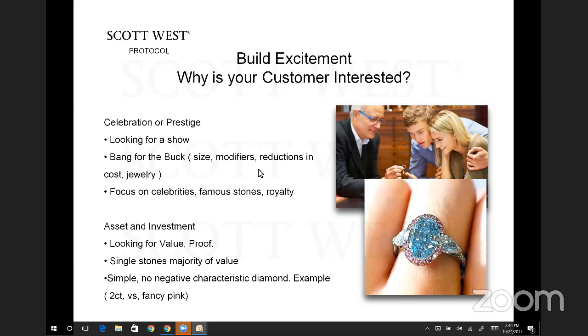Not celebration or prestige, but asset investment customers, they're looking for the value. They're looking for the proof. So for those types of customers, it's actually making it as simple as possible. You want to have very straightforward types of stones, 1 carat, 2 carat, 3 carat. It pays to have the higher clarities in this case, because they might one day be looking to trade the stone.